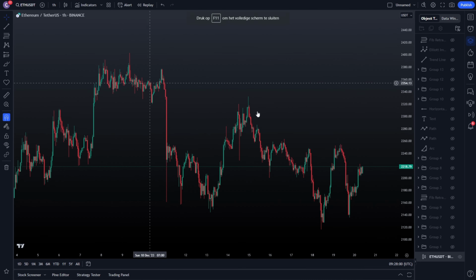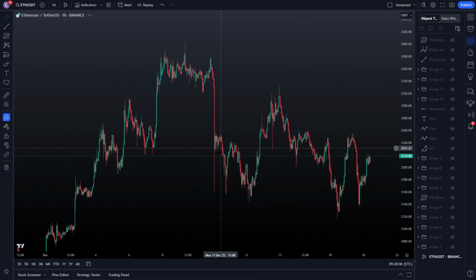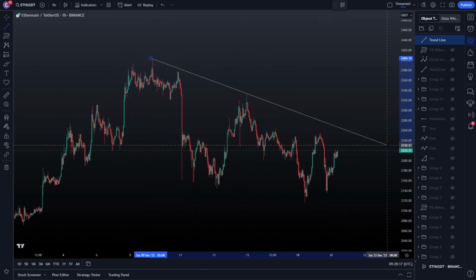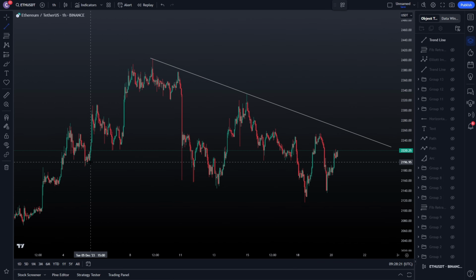Now, if we continue with Ethereum, this one is also looking quite interesting in my opinion, because on Ethereum, we might also be starting a potential impulsive structure. Now, Ethereum doesn't look as corrective as Bitcoin. And that is interesting because my thesis on Ethereum remains the same. My thesis on Ethereum remains that Ethereum should start outperforming Bitcoin relatively soon over here.